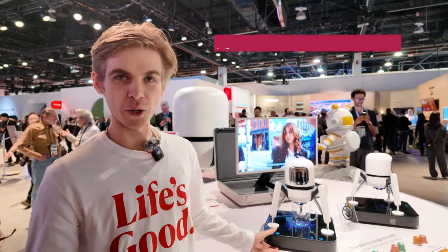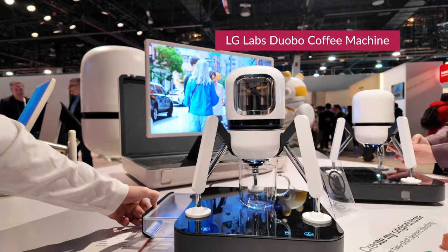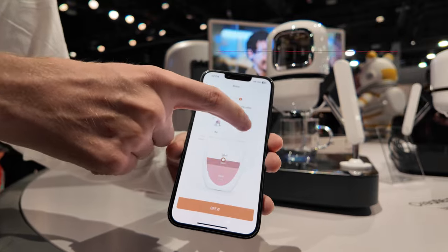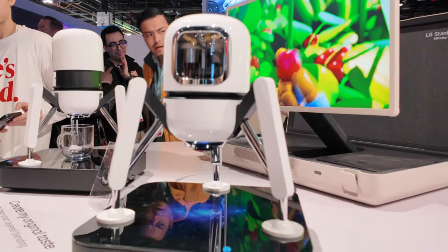This is our Duobo coffee machine from LG Lab. It's the world's first custom espresso machine that uses two different pods to create your own custom espresso blend. It's the only one that looks like the moon lander.